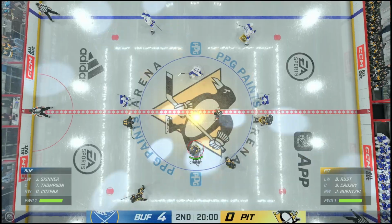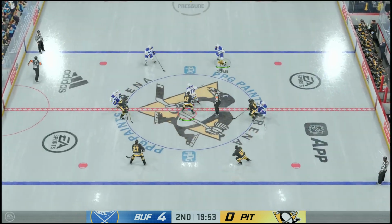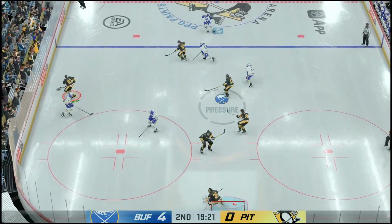Fans back in their seats. Teams are on the ice. They're ready to drop the puck here for period number two. A one-sided affair thus far. Let's see if anything changes here with the start of the second.